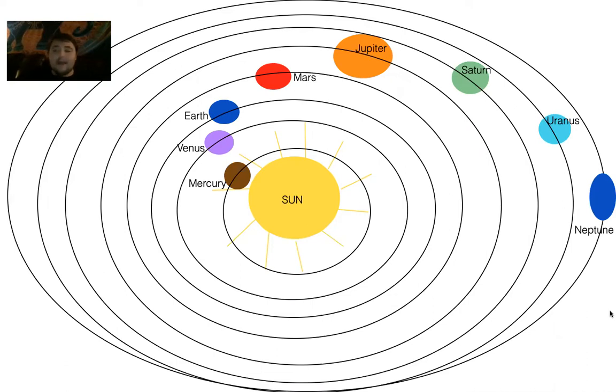But today, I just wanted to go over the eight planets, the order the eight planets are in relation to distance from the sun, and a few characteristics of those planets. I'm also going to come up with an acronym to help us memorize the order of the planets. And you're going to see what that looks like in just a few minutes. I'm going to try to keep this as quick as possible because you know I like to talk.